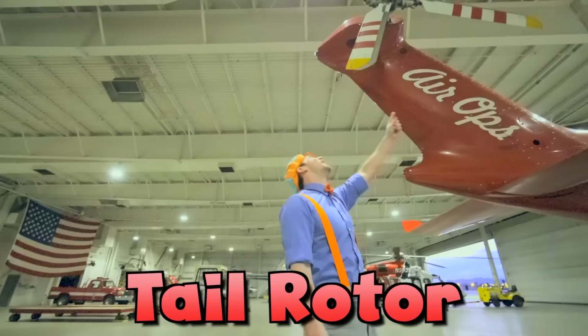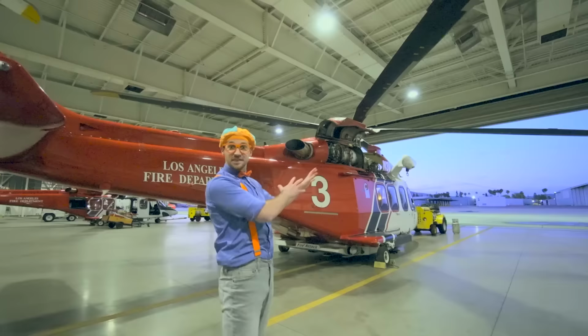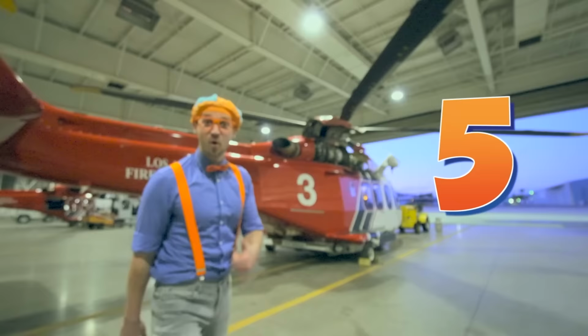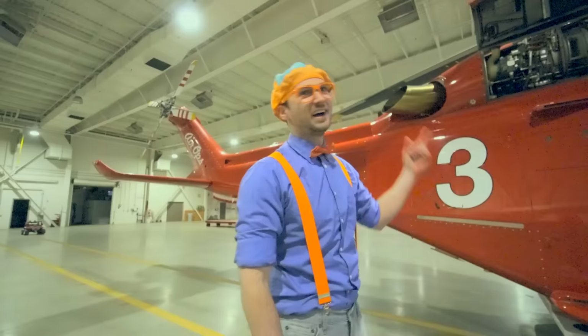And this, it looks pretty big, but in reality, that's the smaller rotor. But this one, the main rotor, come here! It is so big! You see it up there? Whoa! This main rotor has 5 blades. 1, 2, 3, 4, 5. Good job. Whoa, it's so high up there. Oh, anyways, I was just trying to touch it.